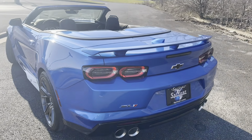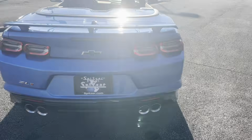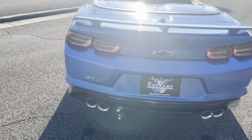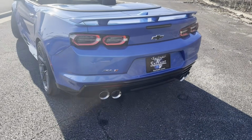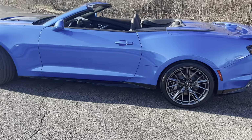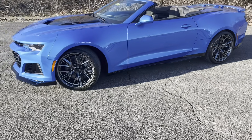Nothing's changed as far as the body style. Everything's been the same for a few years now. I do really like this platform. I like how they tint out the rear taillights. Black bow tie in the middle, of course. The dual exhaust, which sounds absolutely incredible. I think it's one of the best stock cars that they make as far as exhaust sounds. I had an LT1 Camaro, and in my opinion, it sounds better than the Stingray. So that's just my personal opinion on that.